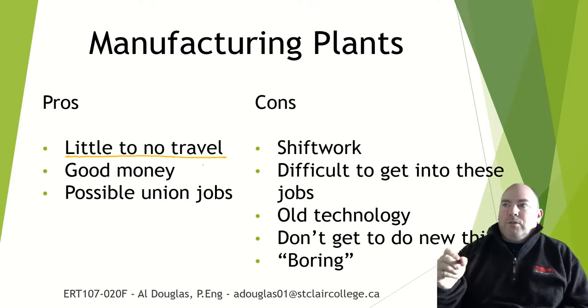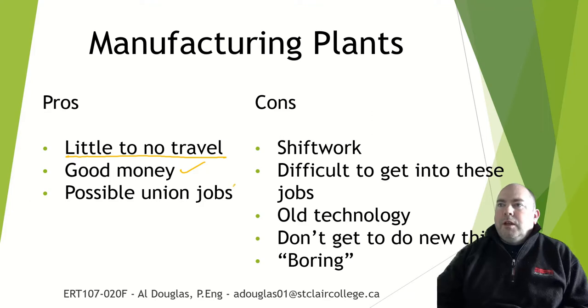So if this fits your lifestyle better, this might be a good option for you. Once again, you're going to see good money from this, and you're going to see potential for a union type job with this as well. Okay, which is always good. Disadvantages here. Quite possibly, you're going to get into shift work. That could be afternoons, could be midnights, could be day shift, but it's quite possible you're going to have a schedule that's going to revolve like that.